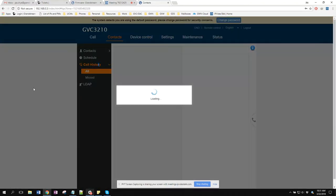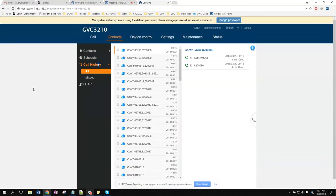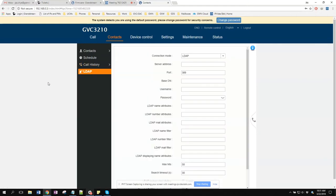Under call history, you will be able to see all the missed calls and all the calls that you have made or been made to you. Last but not least, GVC can also be configured as an LDAP client. If you are using GrandStream Collection, you can use UCM as your LDAP server. Configure that as an LDAP server and configure GVC as an LDAP client, and you can have GVC pull the contacts from the UCM.